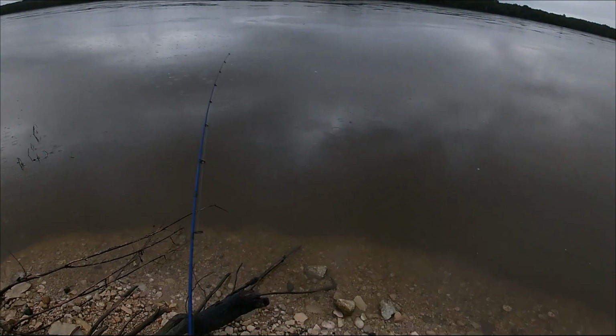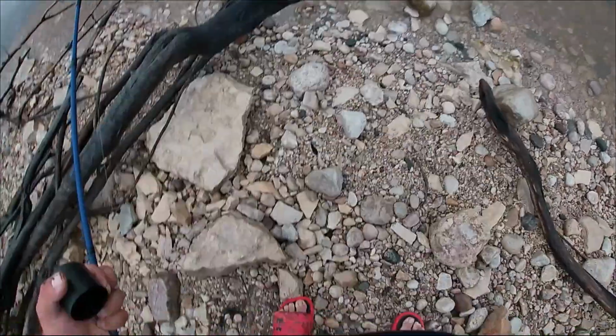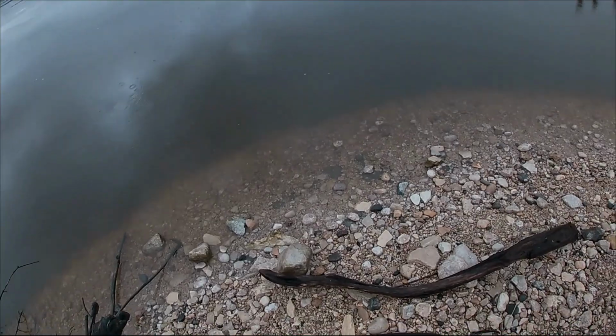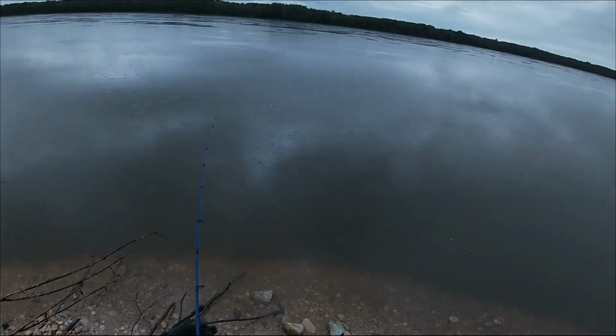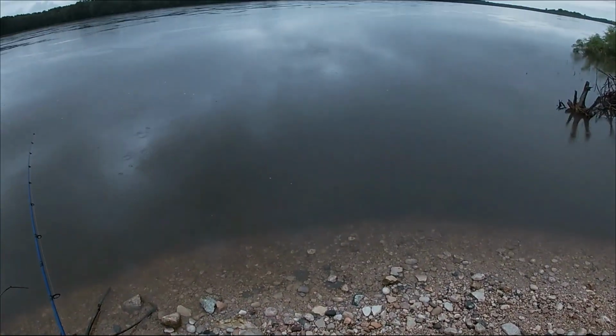Same spot as yesterday. Also, the mosquitoes are pretty bad. So I am spraying myself with bug dope, but after I bait my hook. Some fish can smell the DEET, because obviously it's not a good smell. Bug dope after baiting the hook.